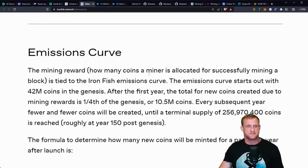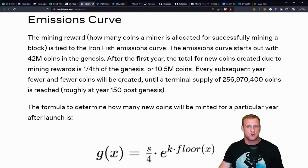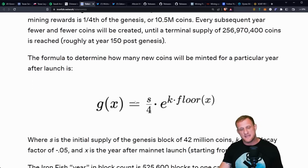So it goes on to say for the emissions curve, the mining reward, which is how many coins a miner is allocated for successfully mining a block, is tied to the Ironfish emissions curve. The emissions curve starts out with 42 million coins in the Genesis. After the first year, the total for new coins created due to mining rewards is 1/4 of the Genesis, or 10.5 million coins. Every subsequent year, fewer and fewer coins will be created until terminal supply of 256,970,400 coins is reached, roughly at year 150 post-Genesis. That's pretty far out.